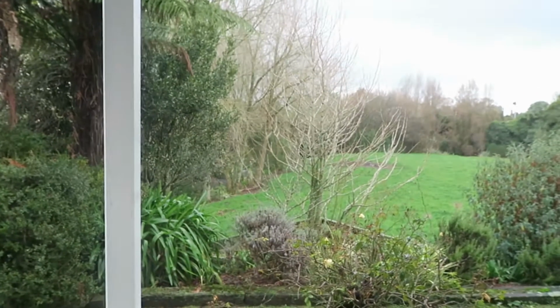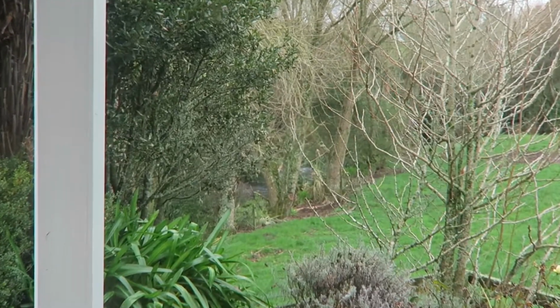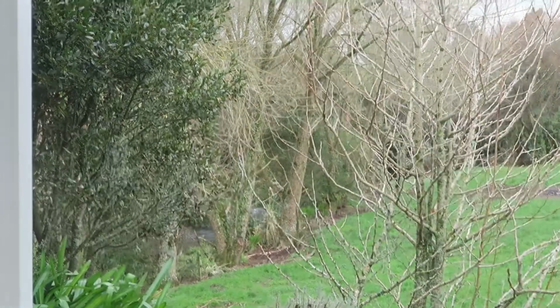I don't know if you can see. I'll zoom. The stream is just over there, but I'll show you that later on. Right, we're going to unpack and I'll catch you later.